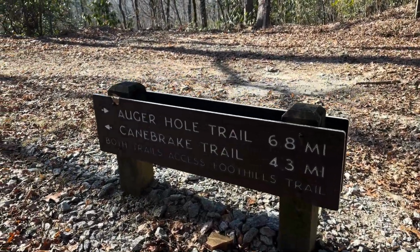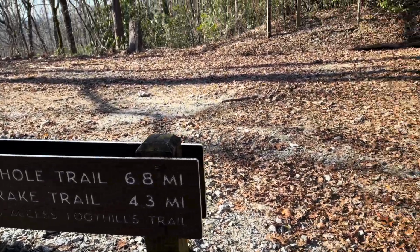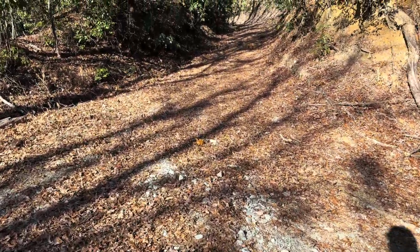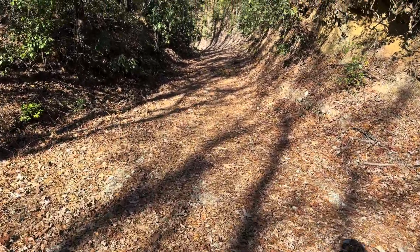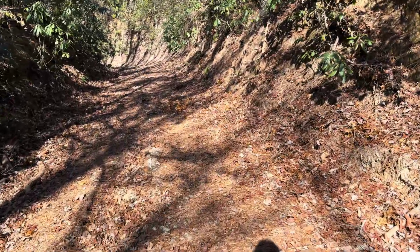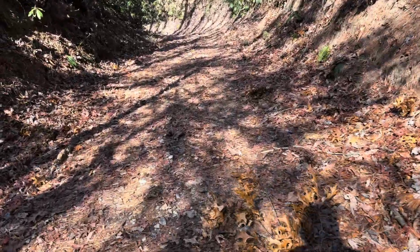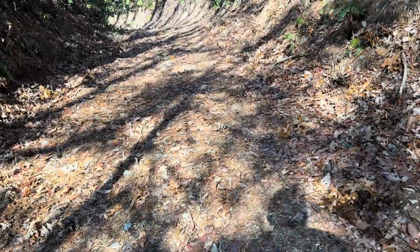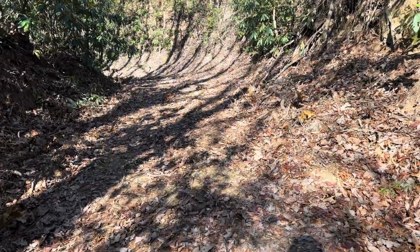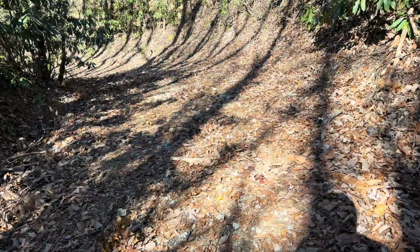Made it to a junction here, about a mile in or so. Cane Break Trail goes to the left. Auger Hole turns back right here, has a slight incline. So we're gonna make a right to continue on Auger Hole. Just under a mile and a half to go to where we'll branch off the trail and try to make our way down. It's been a little bit uphill so far, just kind of a gradual climb, nothing major.